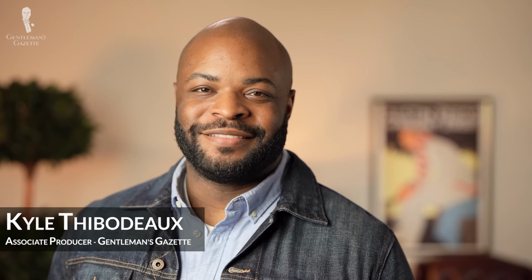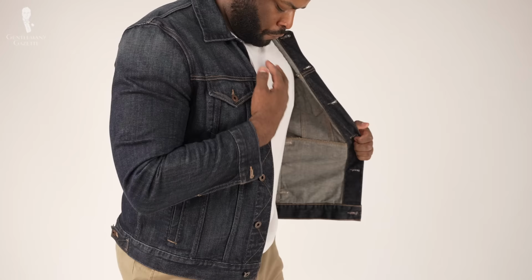Today we'll be taking a look at how you can style one of the most iconic jackets in the modern day, the denim jacket.